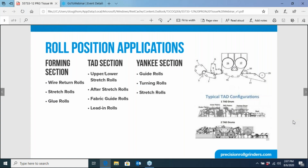So where does this apply? It applies in the forming section, on wire return rolls, on stretch rolls, on glue rolls, on the TAD section, upper and lower stretch rolls, after stretch rolls, fabric guide rolls, and lead-in rolls, and then the Yankee section with guide rolls, turning rolls, and stretch rolls. Again, there's history in each of these positions.